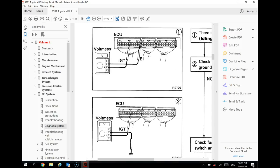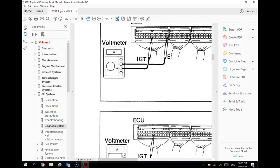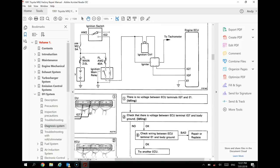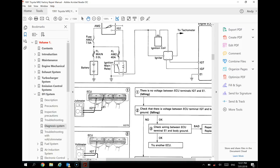And if we look on there, it's going to be the first one bottom right on the largest plug. And then 1, 2, 3, 4, 5, 6. 6 from the right. Yes, for IGT, because they're not labeled up. Right, let's get a voltmeter. Now, the one thing it does say is the engine needs to be idling. We can't do that. But we can turn the ignition on, and we'll see if we get a voltage.